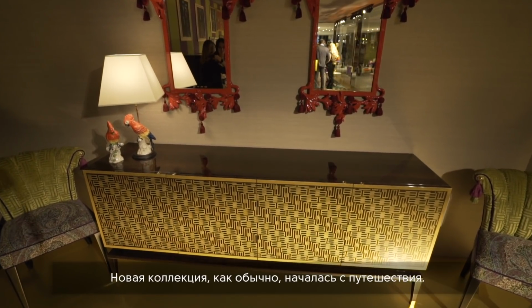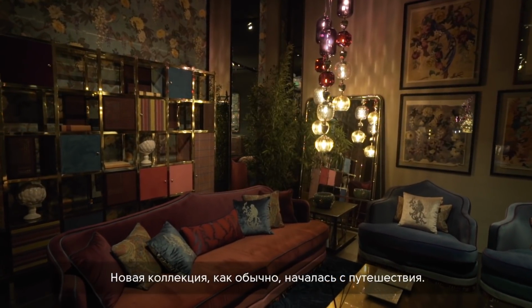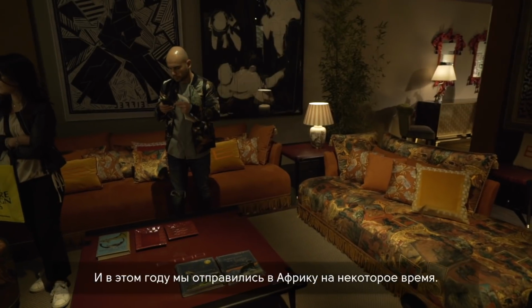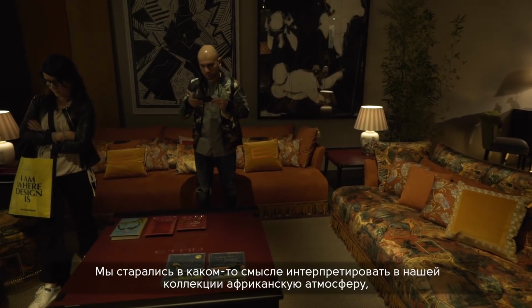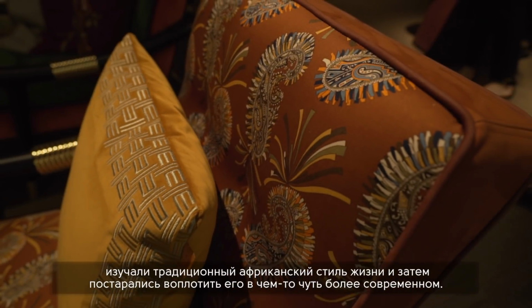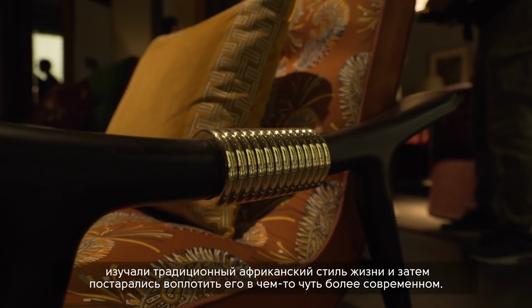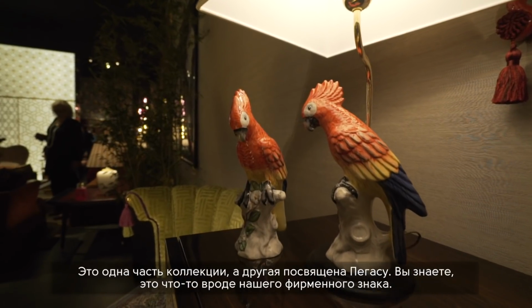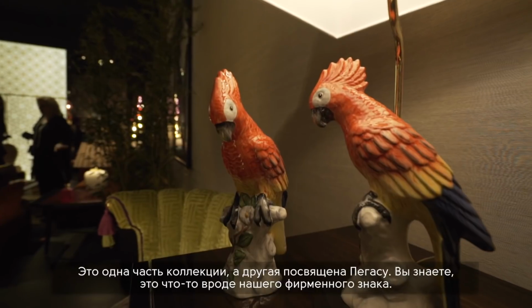Collection, as usual in a way, we started with our starting point, which is traveling. You know, Etro is a big traveler. He loves to travel. They love to meet new people. So this year we went to Africa a little bit, and we reinterpreted a little bit the African atmospheres. So we looked at the traditional African way of living, and then we translated it into something a little bit more contemporary.